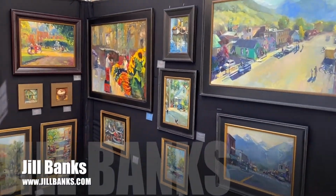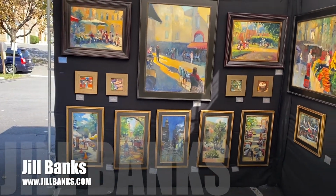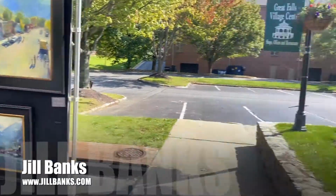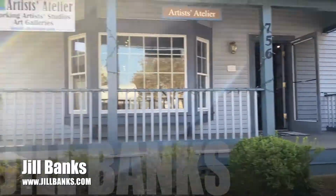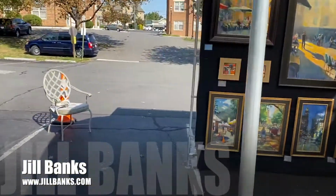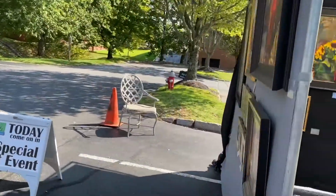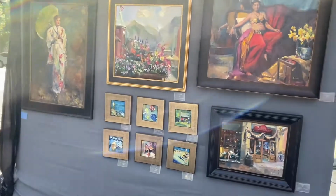All of those pieces go into shows. So whatever I paint in Telluride was in the Telluride Plein Air. We put up booths. In this case, this was a pop-up that I did right outside of the Artist Atelier at 756 Walker Road in Great Falls, Virginia, in the Village Center. And people could come by and just enjoy the fresh air, beautiful, bright, sunny day, see the art in context.